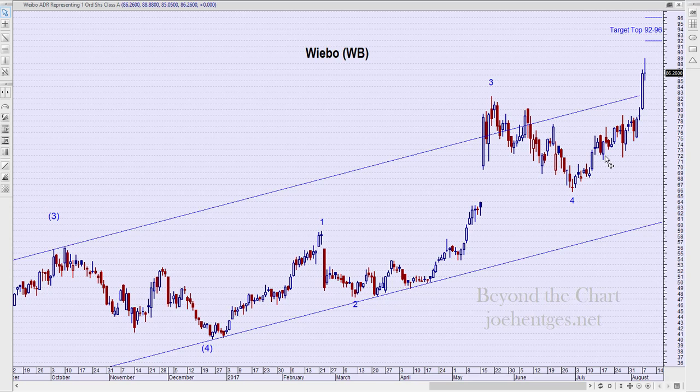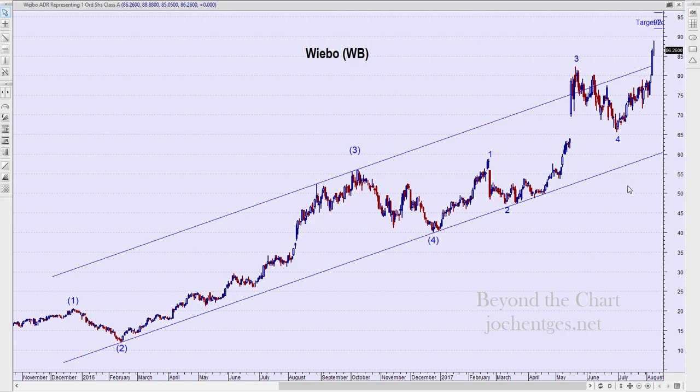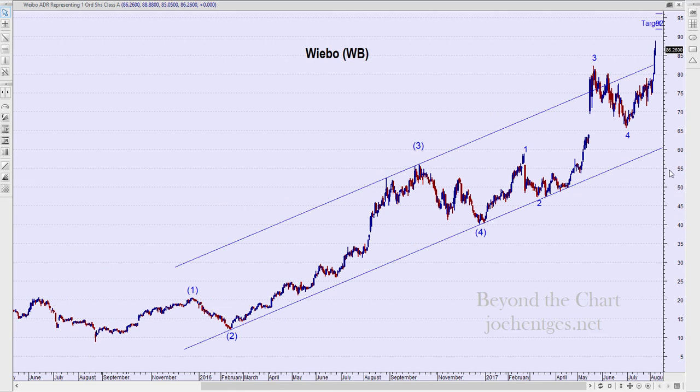Now, the wave structure down in here is not totally clear to me. I could see how we could make a case that we're in that fifth and final wave, but what I'm focusing on really is the target based on bigger wave structures, intermediate wave structure, and a comparison of 1, 2, 3, and 4. Okay, so when we do that, let me rescale this. There we go. Now we got this working a little bit better. When we do that, that's how we get this zone up here.